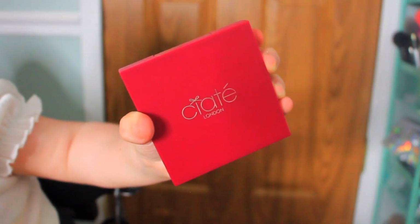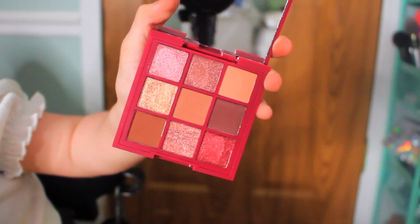I need to start playing with color again. I used to do it a lot more, but like every video, I just wear neutral colors. I need to branch out, because it can be a lot of fun. I need to work on it, and I think this palette will. I have other palettes that are colorful, but I think I need to work on it with this palette.